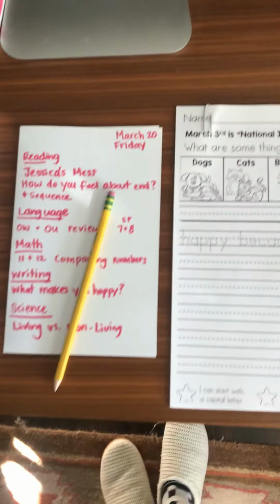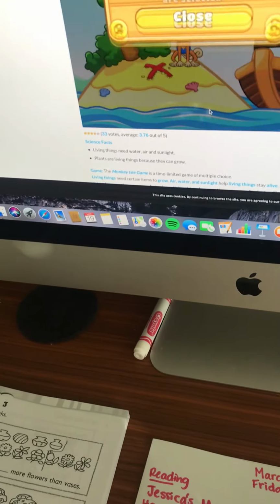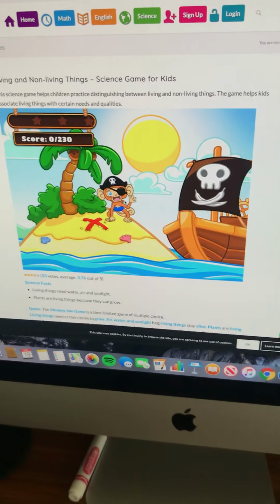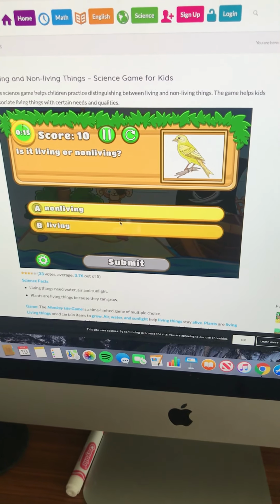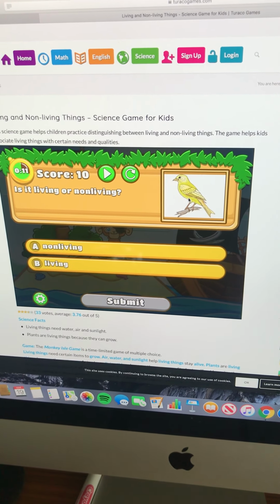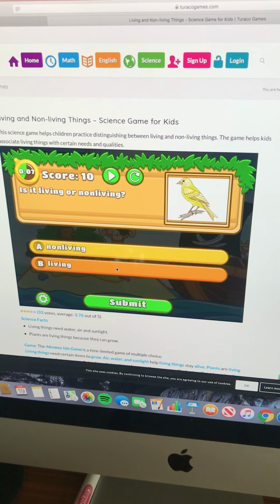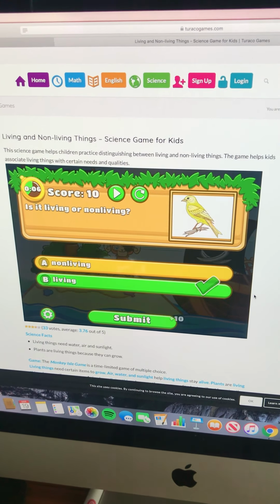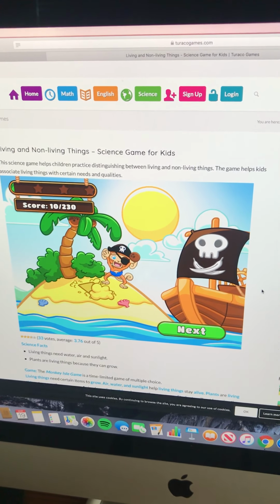The first, and don't worry, I'll be sending you links in the email this morning too. The first is a game online where the kids will be able to see a picture of a living and non-living thing, and then they're able to choose non-living or living. So you see a picture of a bird, and I can ask myself, is that non-living or living? And submit. And it keeps going with more questions. So I think that's a fun little review for them.